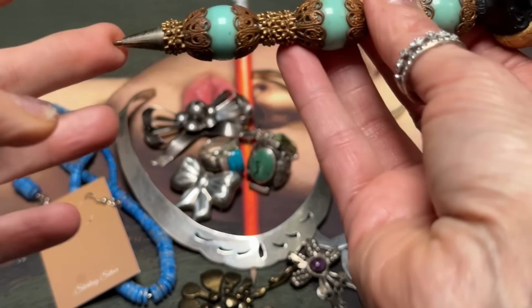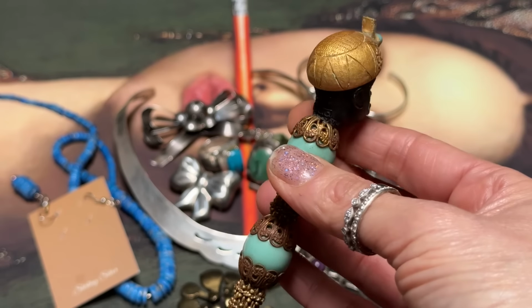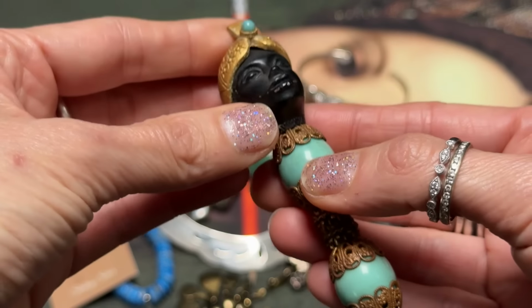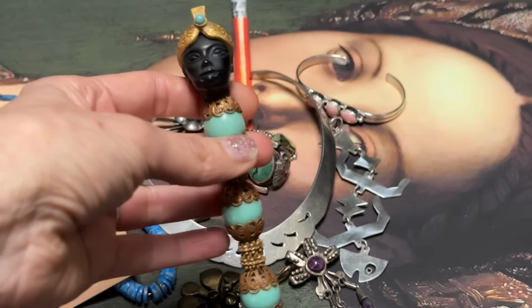The pen does not work anymore. I think I can replace it, but I think it's beautiful. I just really loved it. A little bit of wear to his face right there. Am I going to touch it up? Probably not. I'm going to leave it. It is signed Florenza. And I just think it's really pretty.